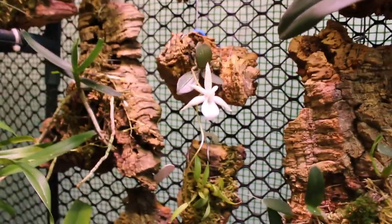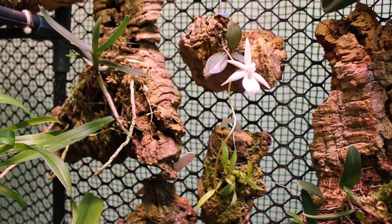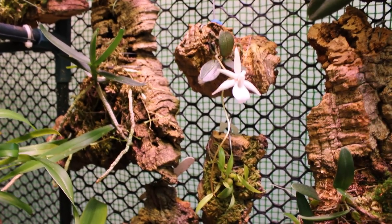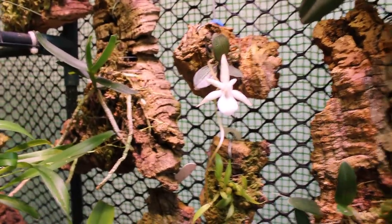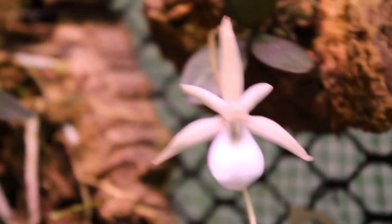But yeah, this bloom, I mean, goodness. Very much like a ghost orchid. Ghost orchids are in the Angraecoid family, as are Angraecum. So it does make quite a bit of sense, but I tell you what right now, this has been long worth the wait. The camera is not doing this bloom any kind of justice right now.